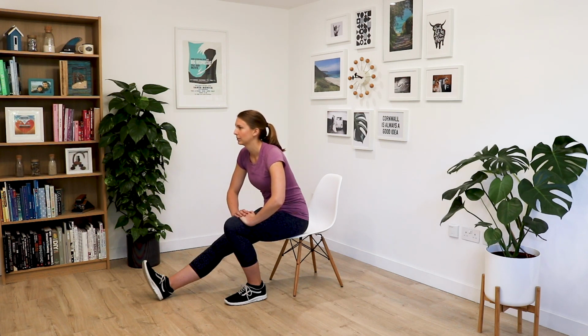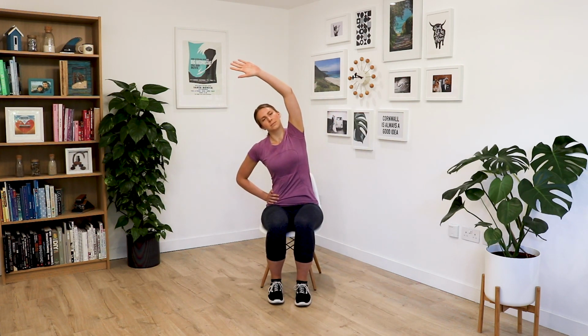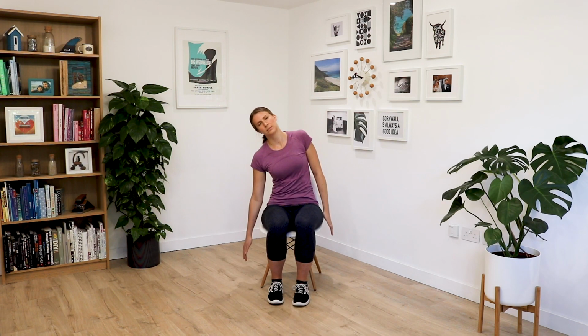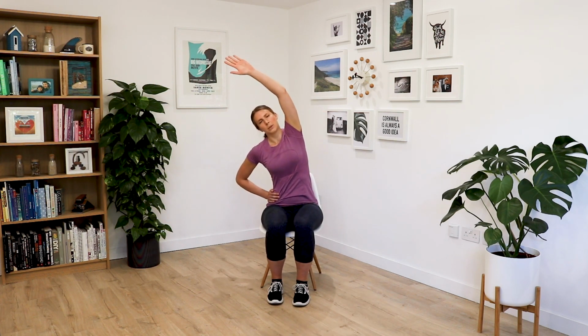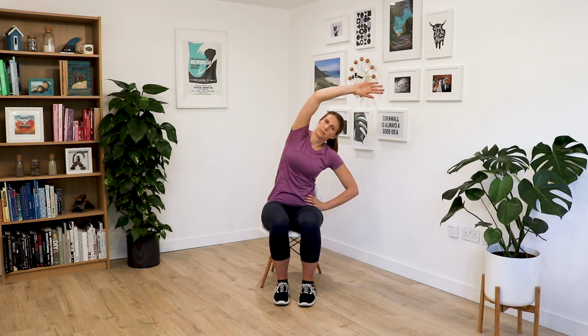We're going to change to a side stretch now, so place one hand on the hip and the other hand reaches up and over the body so you can feel a stretch down the side. If you prefer, you can have both arms by your side. Either version is fine. Remember to keep breathing here. And we're going to change sides now. Remember, if your shoulder doesn't like being lifted above the head, keep both arms at your side.